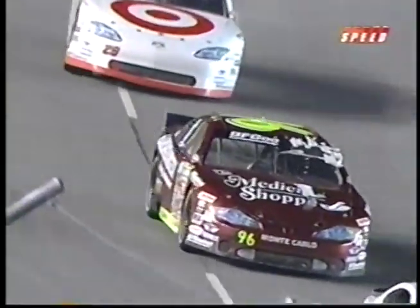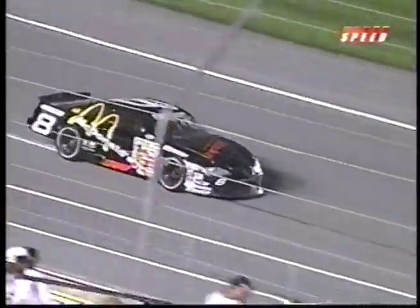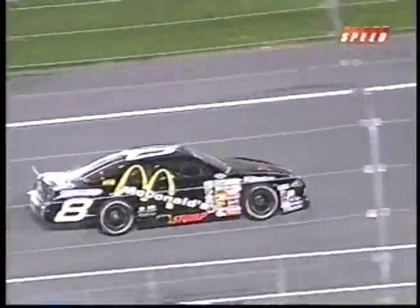That would be Johnny Sauter, not Johnny, Jimmy not Sauter. Jimmy, yeah. Thank you very much. So there, by the way, number 96, that Medicine Shop Chevy is our leader right now. Wade Day dropped back just a little bit, number 8. This is another great story. We've talked about it all day.